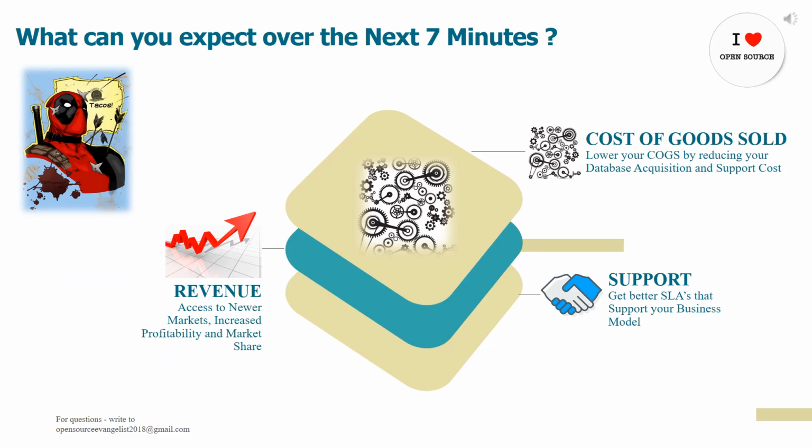In the next 7 minutes, you will learn one of the fastest ways of lowering your cost of goods sold, getting better SLAs to support your business model, and growing your business.